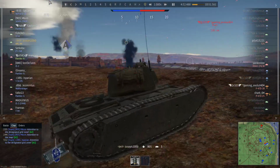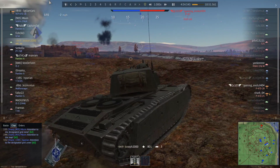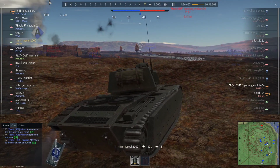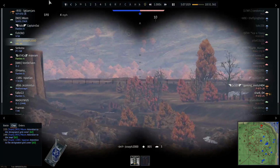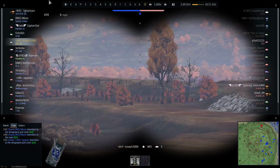And there was a great match I had on, what was it, Ardennes Forest? I got 7 kills by playing this thing as a brawler. It can work. Obviously, as a sniper, it can work. But with the turret armor being as poor as it is, you're going to have to be really careful.